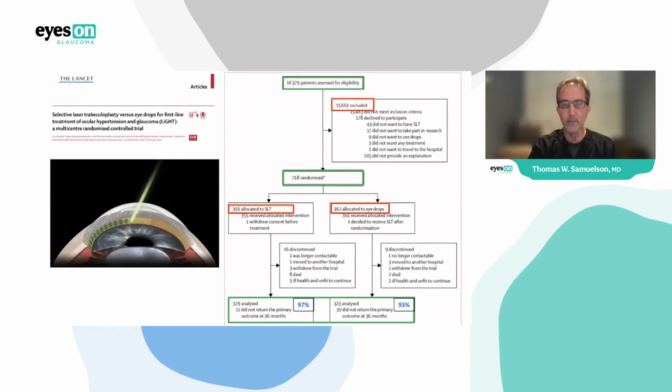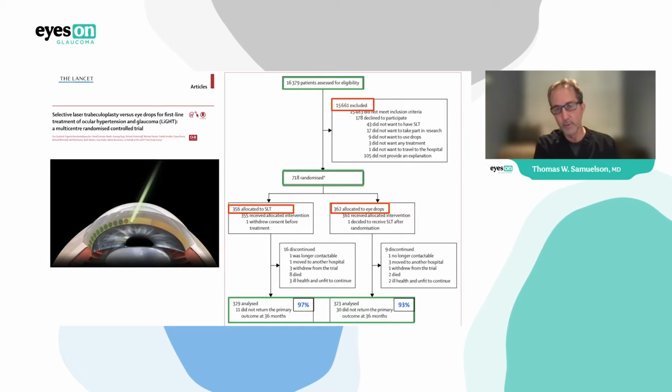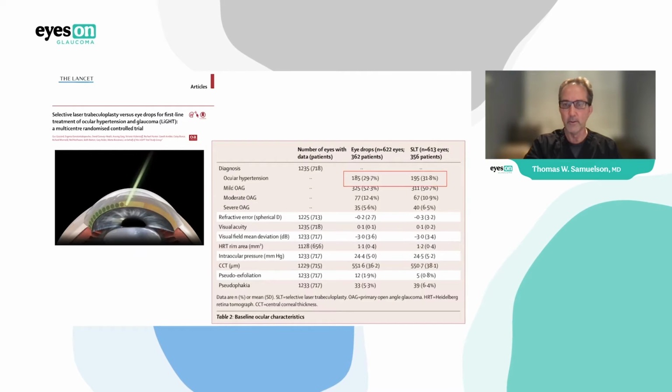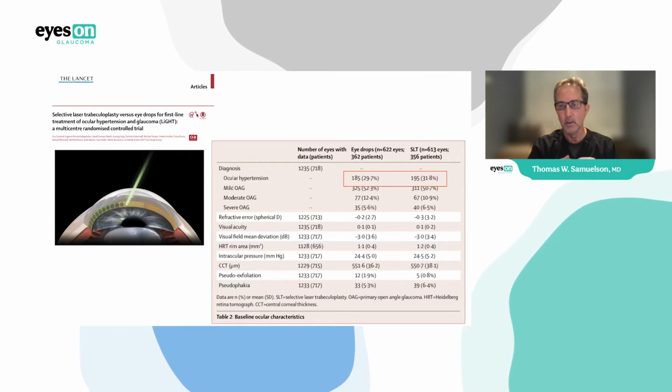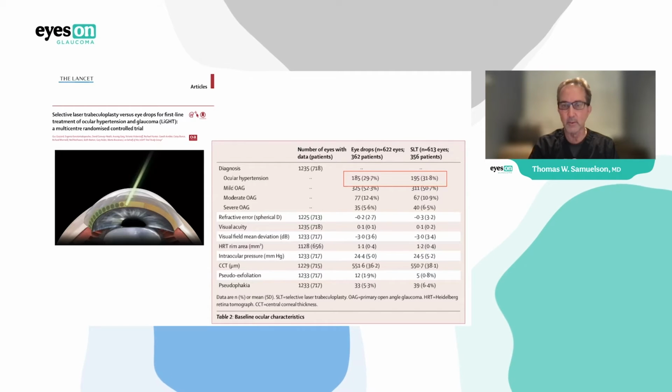And here's what I love about this trial. Look at the follow-up. 97% of patients in the laser arm achieved 3-year follow-up, and 93% in the drop therapy arm achieved 3-year follow-up. So very good quality data here, probably the best ever, frankly, as it relates to laser.